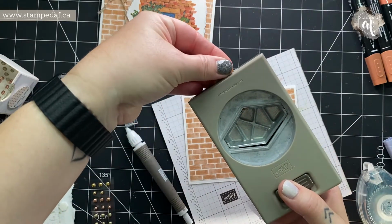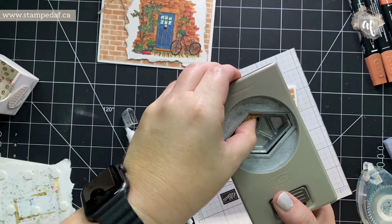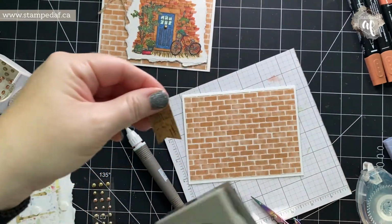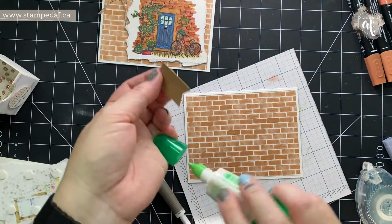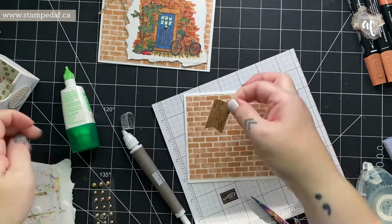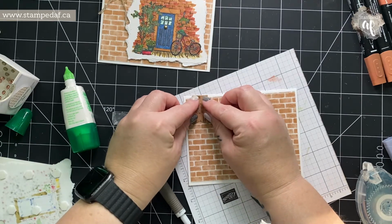Short, I'm just going to use my tailored tag punch. Try to center it in the middle. You know what? Pretty good, considering how short it was and how big this is. So I will use a little bit of liquid glue for that. We'll pop up our colored piece. We'll put on some of this crumb cake ribbon, do a sentiment, and we're done.